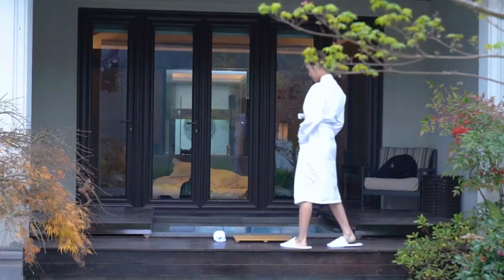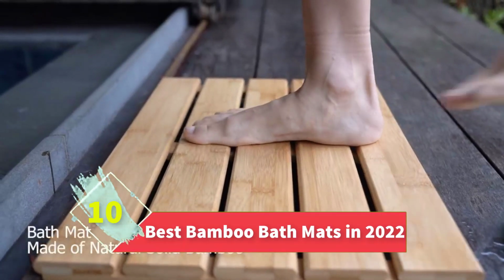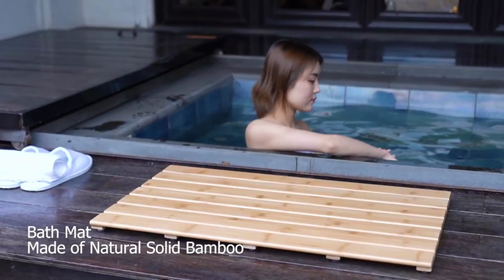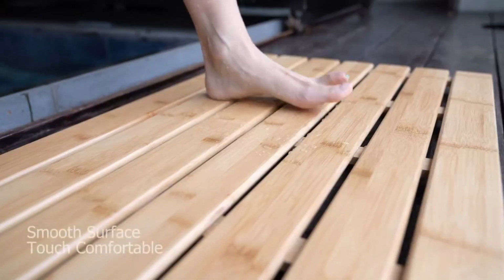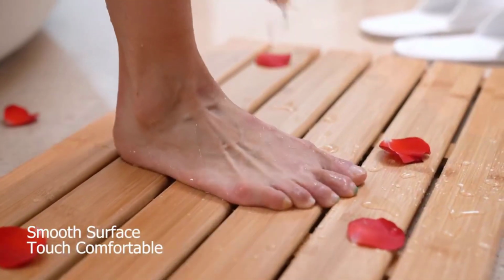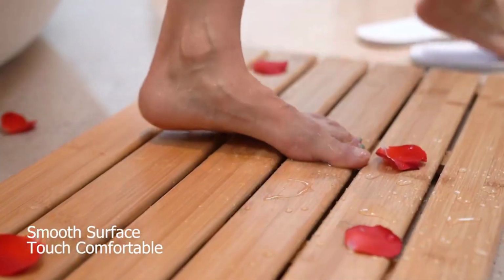Hi guys, in this video we are going to be checking out the top 10 best bamboo bath mats in 2022 that are available on the market for true quality. I made this list based on my personal opinion and hours of research, and have listed them based on popularity, quality, price, durability, user opinions and more.